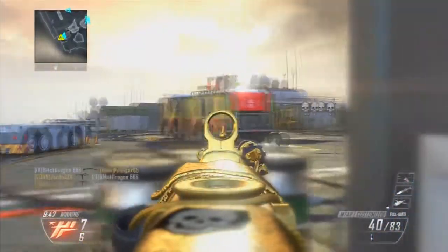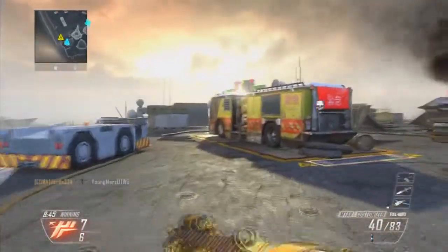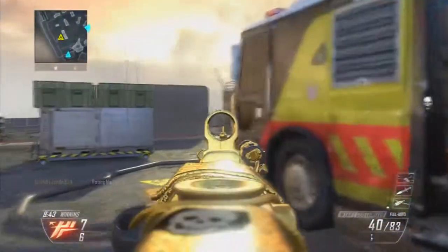Have the MTAR with the extended clip and quick draw attachments. Gold MTAR, my favorite gun in the game, actually.